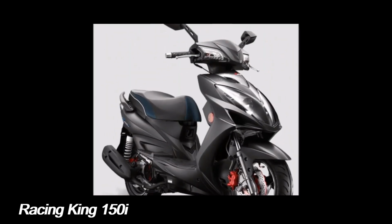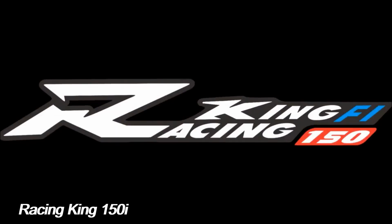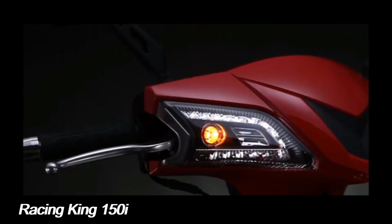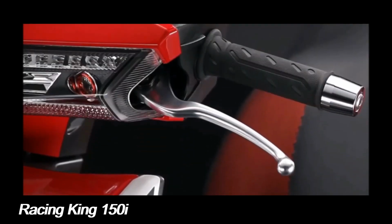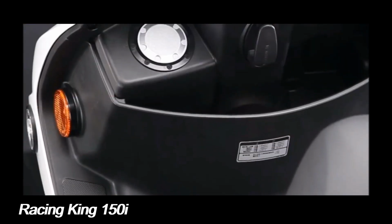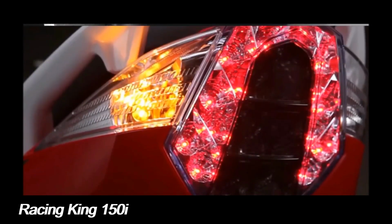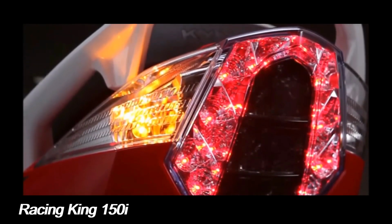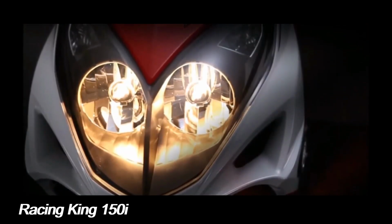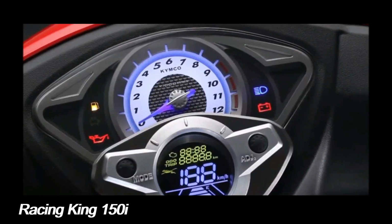One of the standout features of the KYMCO Racing King 150i is its array of modern technological enhancements. Digital LCD instrument panel: the clear and easy-to-read display provides information such as speed, fuel level, trip meter, and more. Keyless ignition: the scooter is equipped with a smart key system, enhancing convenience and security. USB charging port: ideal for charging smartphones or GPS devices on the go, making it a great option for urban commuters.